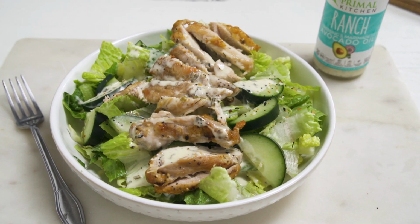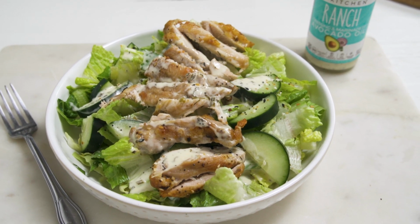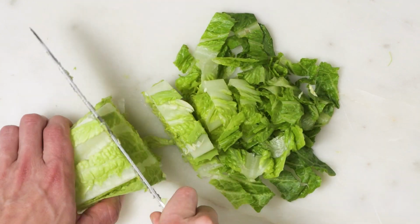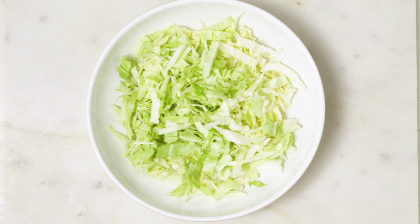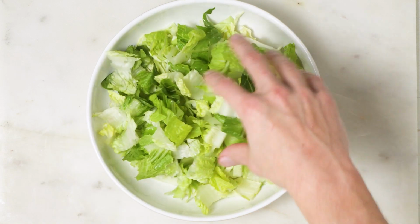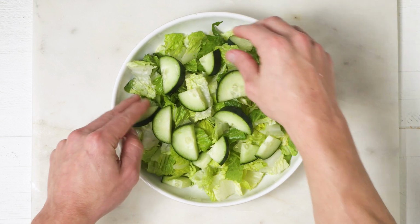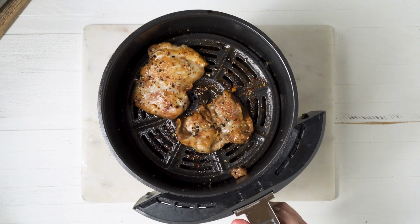For lunch, which is many times actually my breakfast, I might do a salad. Mark Sisson is known for his big ass salad full of tons of colorful vegetables. I've come up with something I call the half-ass salad, which is just romaine and a bunch of cabbage just to sort of bulk it up a little bit. If I have any other produce on hand, I'll throw it in there. I've got some cucumbers, so I'll throw it in there. And then I'll throw some chicken thighs on there.